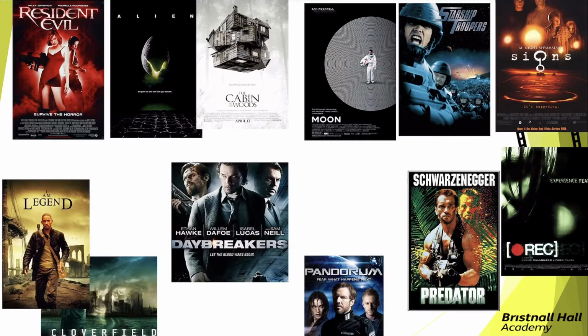Resident Evil is obviously a zombie film with quite a lot of horror in. You've got Alien, with aliens in, obviously, with the chasing of the characters by the aliens. So that's what makes it horror. Cabin in the Woods, great film, it's kind of like a comedy horror, but it's got lots of frightening kind of sci-fi elements too. Moon, it's got some horror in it. Starship Troopers, Signs, which else should I talk about?